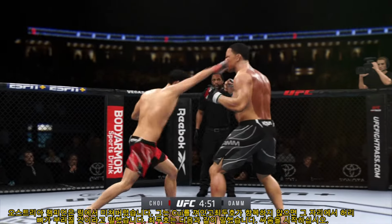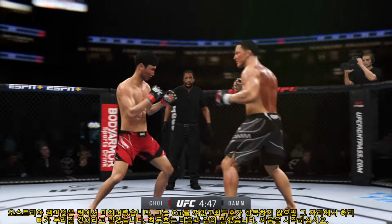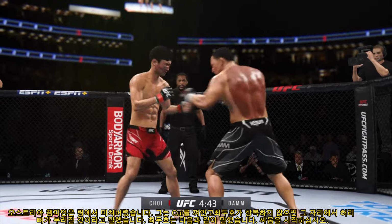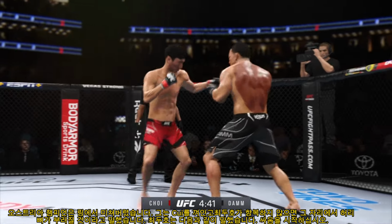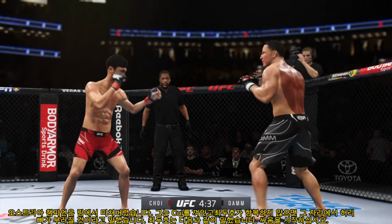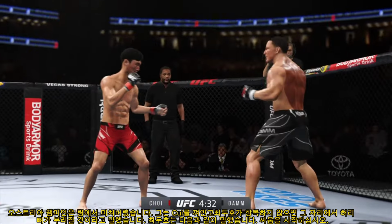Big punch lands over the top. How's he gonna follow this one up? He's throwing every part of himself into these big leg kicks. Good series of punches by him there. He has been busy throughout. He's doing a great job with the hands. He looks like a professional boxer out there.